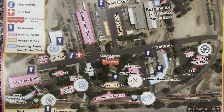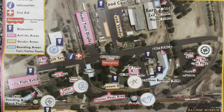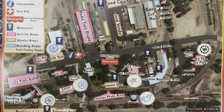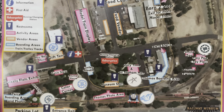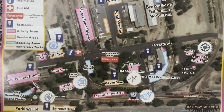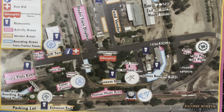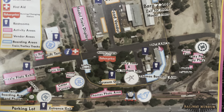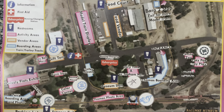There's different exhibits like the model train, Grizzly Flats, Color Corner. As you can see, the entrance for Thomas is pretty long because it does get backed up, so do recommend getting there early, whereas Percy, pretty much shorter, but that does still get backed up, so get there a little earlier than later, so that way you don't miss boarding. And then there's little fun things like the bounce houses, gift tents, the hay maze, and other things for the kids, so we'll go take a look around for you and show you what they've got here.